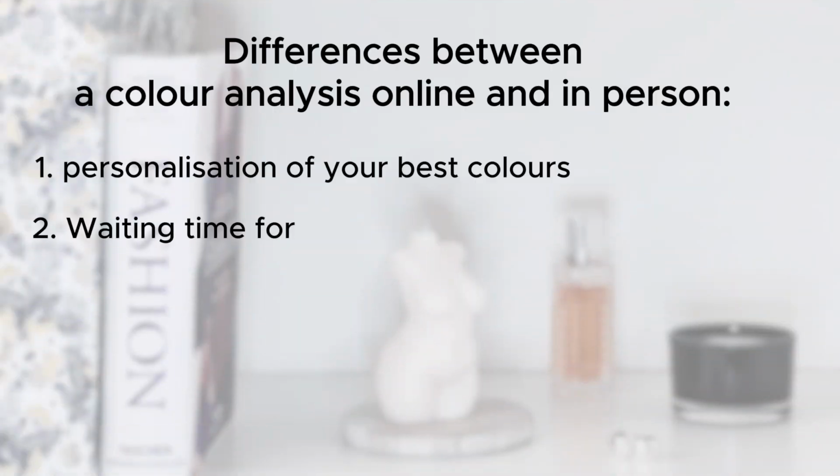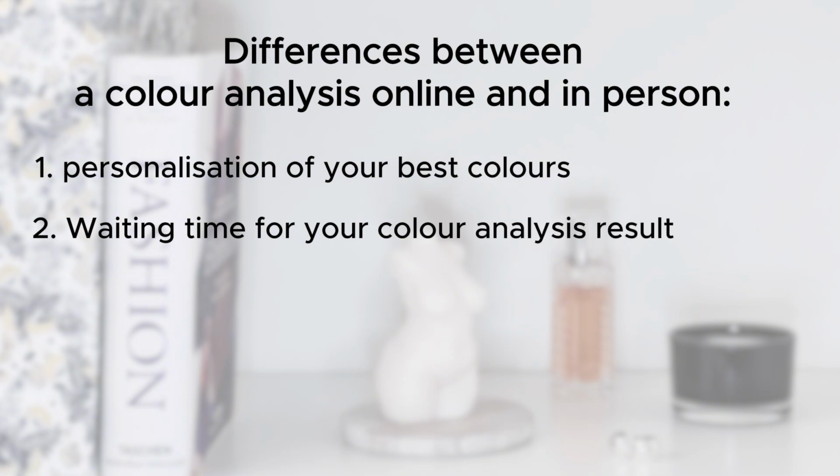The advantage of a color analysis in person is that you are leaving the appointment knowing your color season and with your color palette in hand. With an online color analysis, you send your photos, you fill out the questionnaire, and you have to wait for your result, which is usually around 2-3 weeks. The reason is that there is a difference between how an online and in-person color analysis are performed. When you see someone in person, 60-90 minutes is enough to first determine the person's color season and then to complete their most flattering color palette.